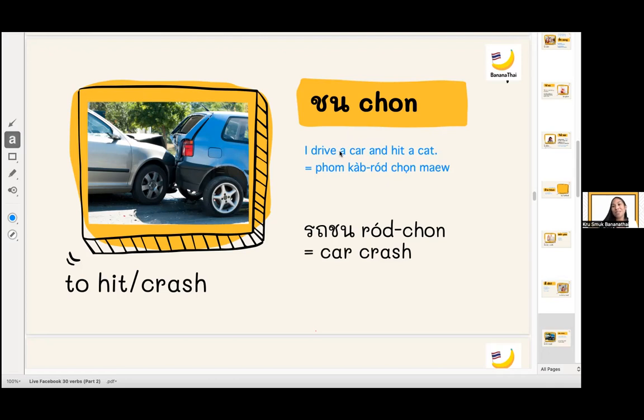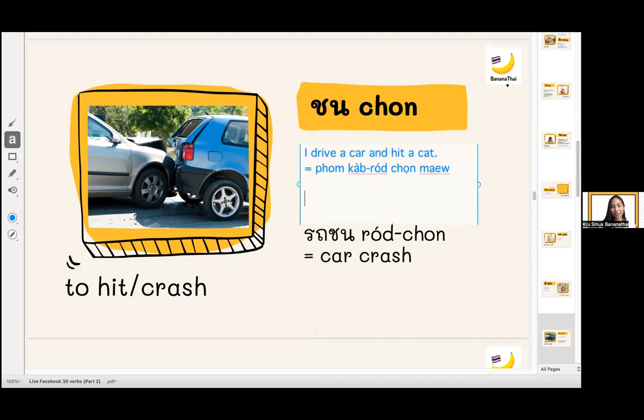The word chon could be not only a car but also a human, like เดินชน. What does it mean? Remember the word เดิน, walk. เดินชน means to walk and hit, like hitting but from walking. See, you can use a verb as a complement for another verb. ขับรถชน, เดินชน, วิ่งชน. Can we say วิ่งชน? Run and hit.